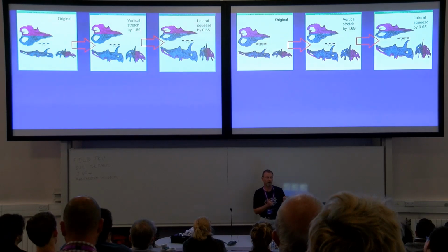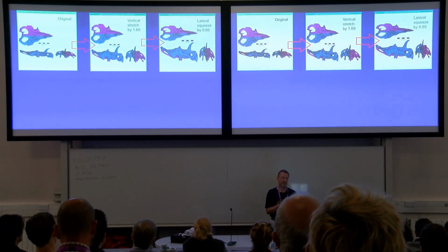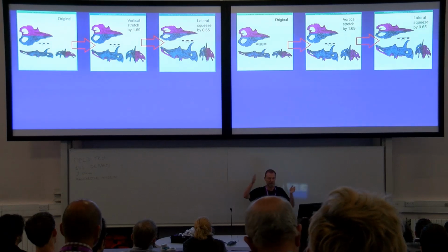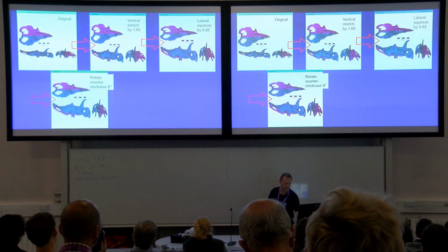So I also assumed when I'm doing this that the bone has not changed volume. The phrase would be the bone volume is conserved. So if you stretch it in one direction, you need to bring it in the other direction so you're not adding matter and not losing matter. So then I realized maybe I should give it a squeeze by the inverse of that 1.69.